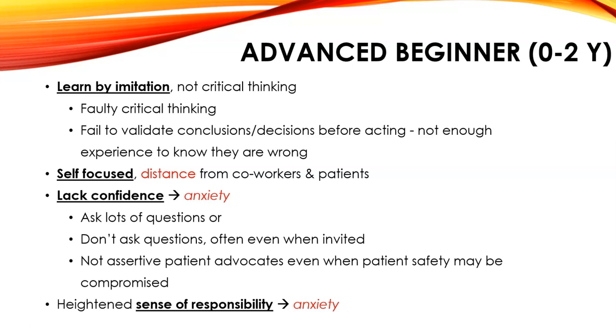If you're precepting an advanced beginner, they may have lots of questions. Even if you're not precepting, they could be off orientation, but they still have lots of questions because of that lack of self-confidence. Or on the other side, they might not ask enough questions. And sometimes you can even invite them, say, oh, you're always okay to ask me questions. I'm happy to help you. Or I like when you ask me questions. It helps me know exactly what you're thinking. But they still, because of the lack of confidence, they don't want to look wrong. And so they won't ask the questions.